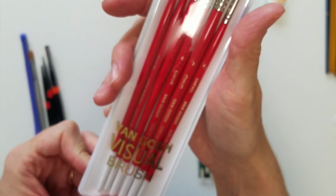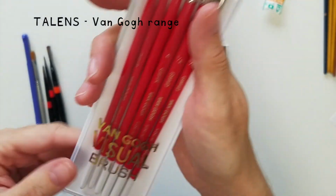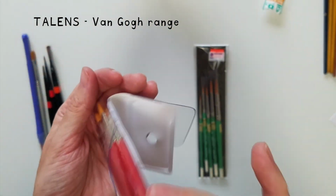Just popping in here with the voiceover to say that these brushes are actually by the brand Talons, which is a European brand. I mistakenly did think they were a Japanese brand, but they're actually European.